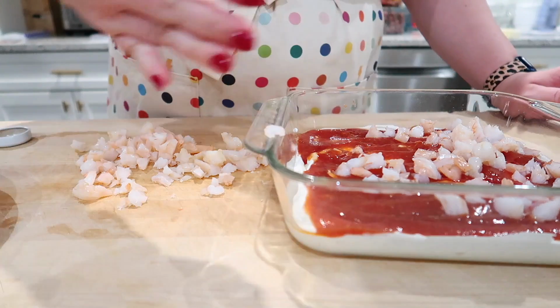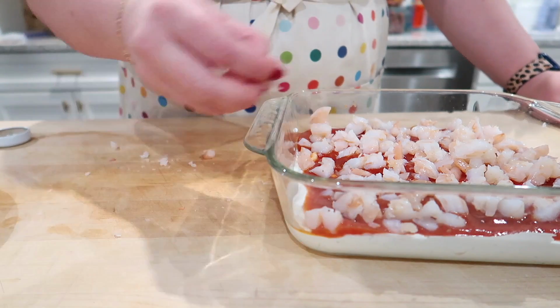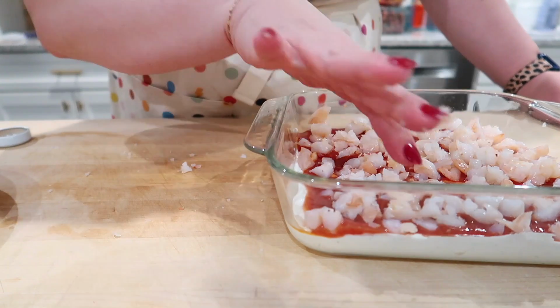Now, if you don't want to chop up shrimp, you can buy pre-cooked shrimp. You can buy canned shrimp. There is normally pre-cooked frozen shrimp in the grocery store. Then all you'd have to do is thaw it out.